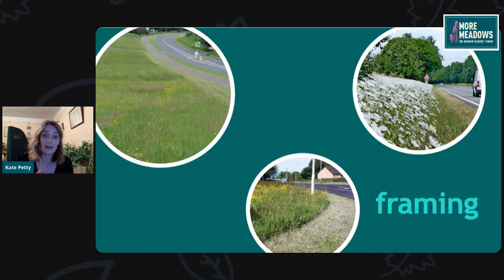And this really keeps the verges looking tidier. It helps people know that the longer grass is being left intentionally and the verges aren't being neglected. And it also has two other really important benefits. It helps to keep roads safe. It preserves good road visibility and can ensure safety at junctions, for example. And it also creates a really nice structural diversity in your verge. So it helps to keep variety in your verge, which is great.